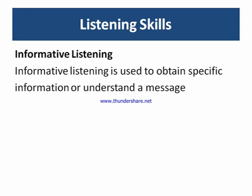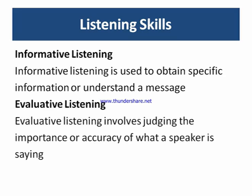Recall a time when you listened very intently because you had something to gain from what was said. You listened actively because you were motivated by your interest. Next is evaluative listening. Evaluative listening involves judging the importance or accuracy of what a speaker is saying. Suppose you listen to a presidential candidate's speech. As you listen, you judge the sincerity and truthfulness of the message. You are using evaluative listening. This type of listening is also called critical listening.